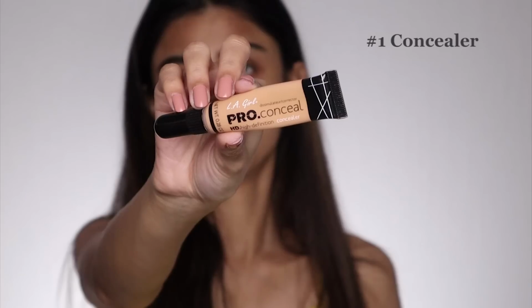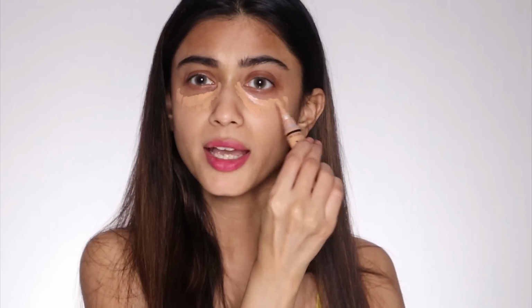I'm gonna use this Eligirl Pro Conceal HD Concealer. You don't really need a foundation for everyday look, but I have got dark circles, so I need to hide them. Not because I consider it as a flaw or anything, just to make myself look more awake and fresh and bright. Then I will blend it with the sponge. See, it instantly brightened my whole face. I'll also apply a little bit on my forehead and just go over my entire face with a sponge with no product on.